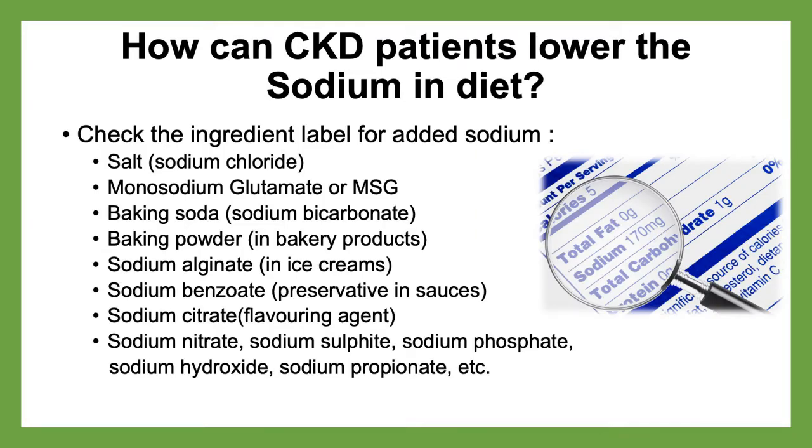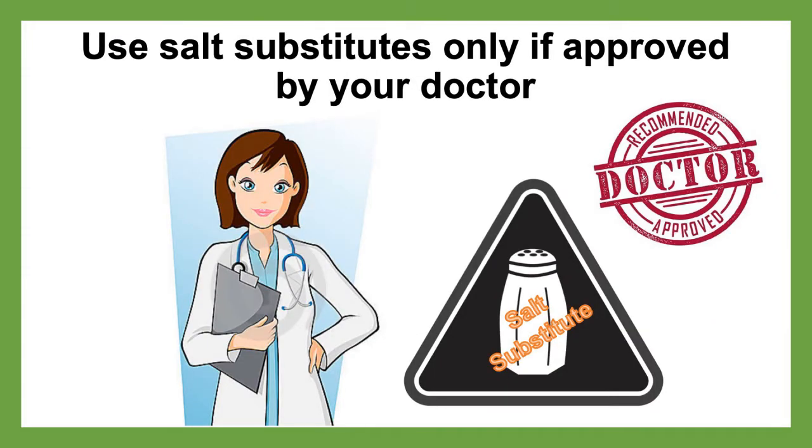Check the ingredient label for added sodium like salt, which has sodium chloride, monosodium glutamate or MSG, baking soda or sodium bicarbonate, and baking powder used in bakery products, sodium alginate used in ice creams, sodium benzoate used as a preservative in sauces, sodium citrate used as a flavoring agent, sodium nitrate, sodium sulfite, sodium phosphate, sodium hydroxide, sodium propionate, etc. Do not use salt substitutes unless approved by the doctor, as they may contain potassium, which can in turn raise potassium levels in CKD patients.